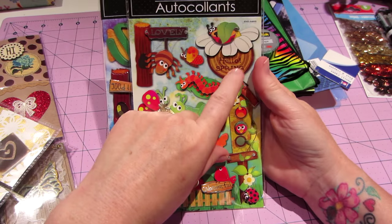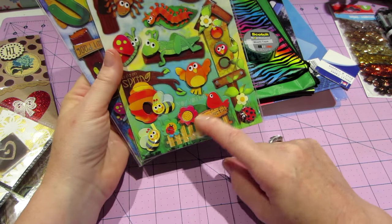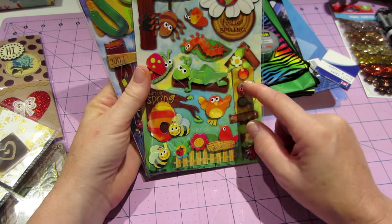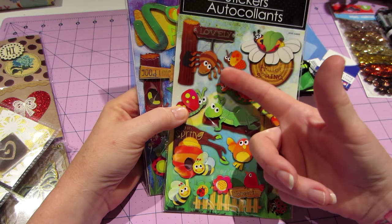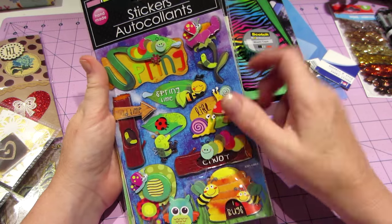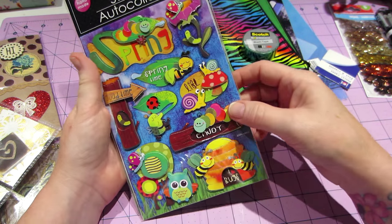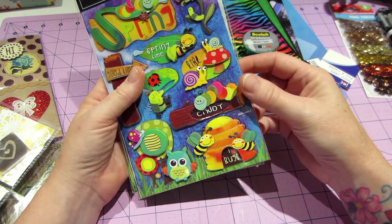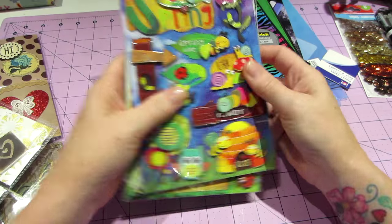So this one has Hello Spring. Well, they're not summer then. But this one with the little birds on the fence and the birds, I love the birds and the cricket or the grasshopper and the bees. I really love everything. And then this one's a little different. It's again spring, so they're not summer. Well, I don't have to use that if it says spring. But I just like the bugs. I love the bee skep.